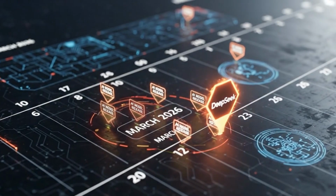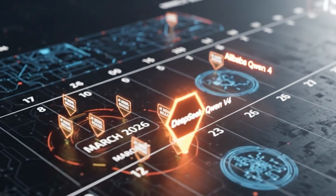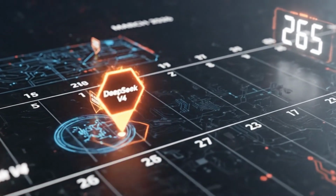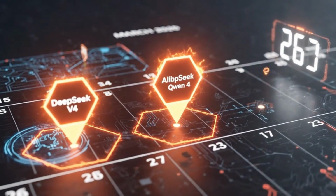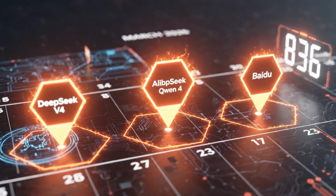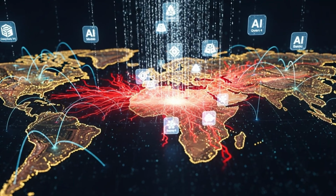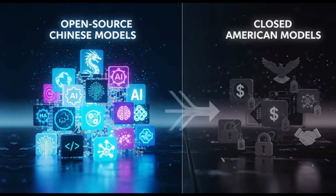My prediction: by March, we will see at least 3 more major Chinese AI models. DeepSeek V4. Alibaba Qwen 4. Maybe something from Baidu. China is flooding the market with open-source alternatives while American companies stay closed and expensive. And that strategy is working.